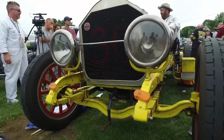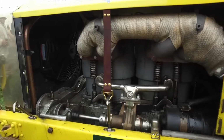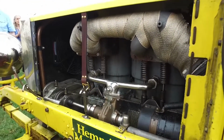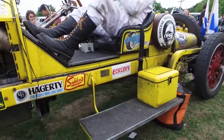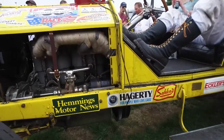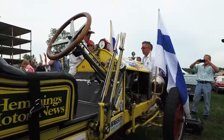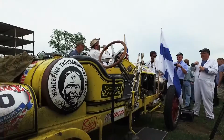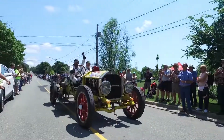Most of the cars in the race will accelerate fairly normally and will brake and stop fairly normally. This one has kind of everything going against it: starting, stopping, steering. It just has a real hard time. It has about 85 horsepower. It's a four-cylinder, 9.5 liter, and it's got just under 800 foot-pounds of torque, so it's a real torquey machine.